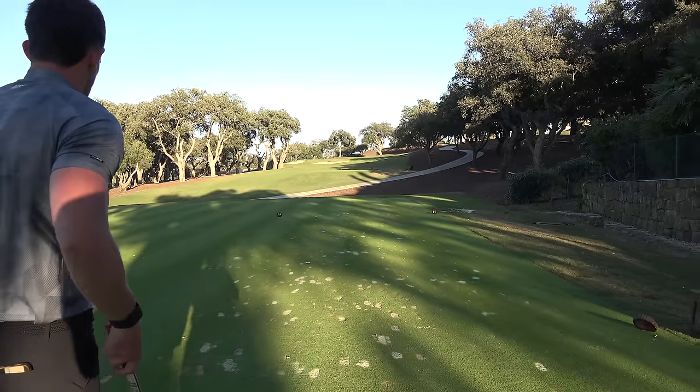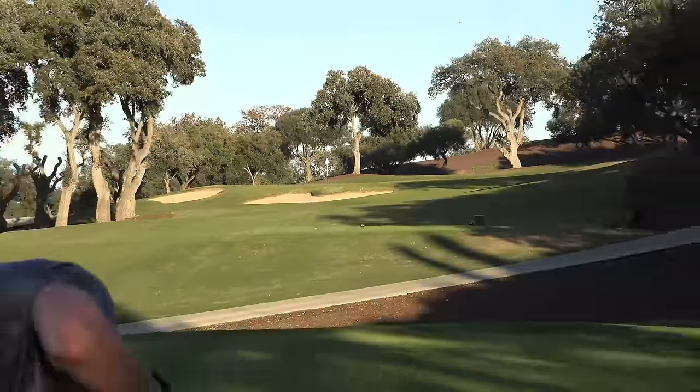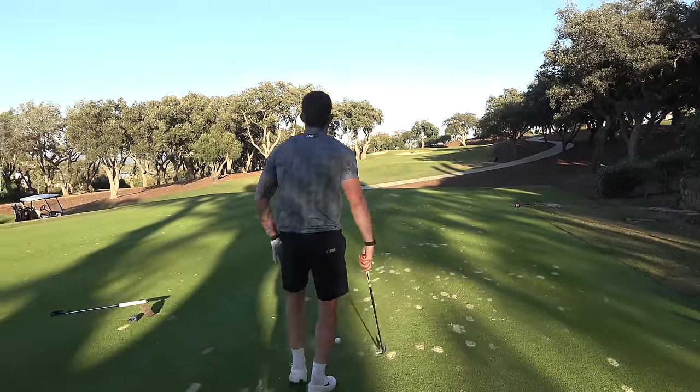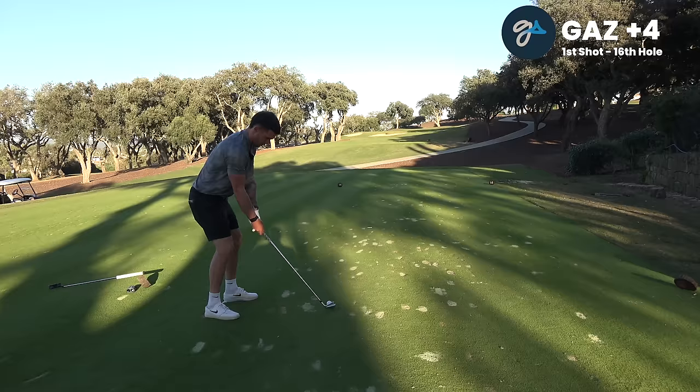16. Right, par three. Long one, this, isn't it? It is a long one. Flag is just there. 195, you say? Flag's 195, which is literally middle of the green, because the middle of the green is 195. So it's bang in the middle, loads of green to work with. Looks like a big green as well.